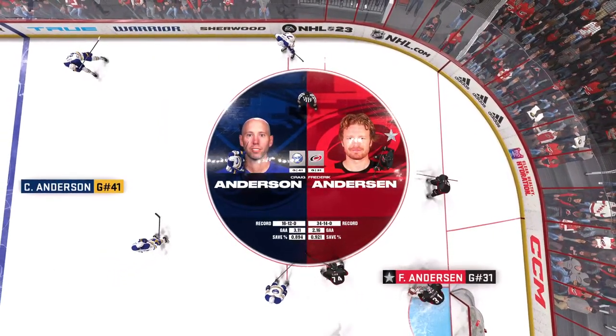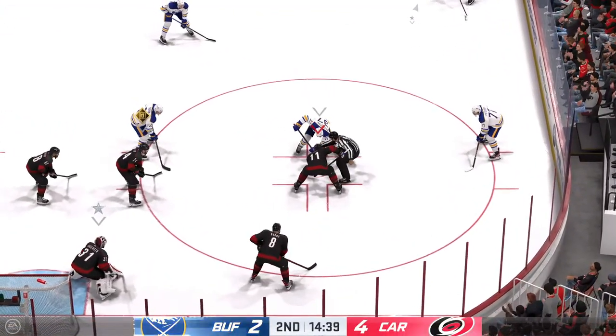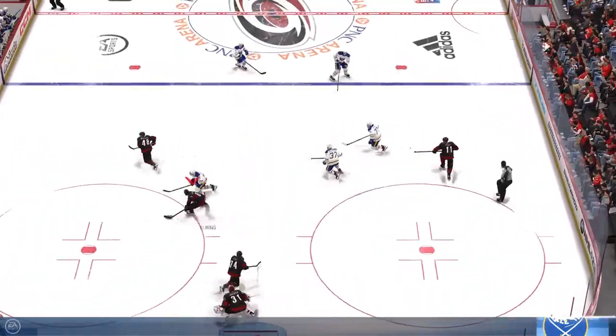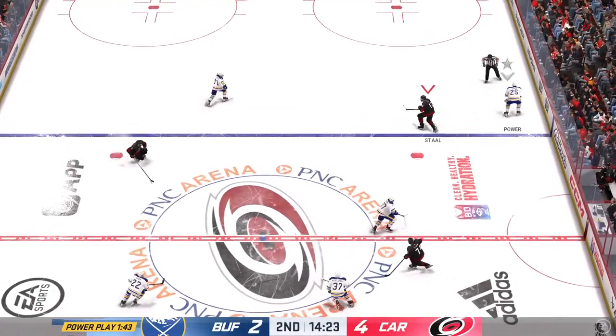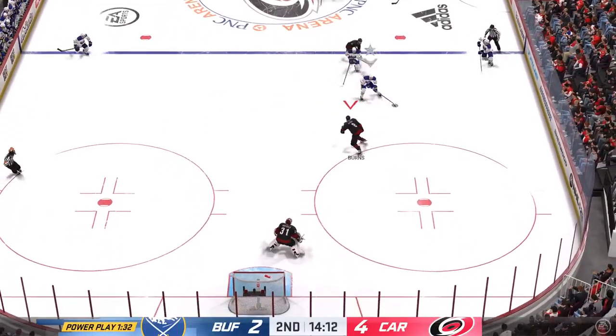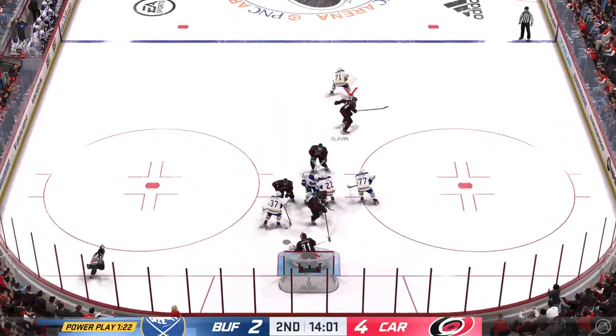Sometimes the sound your stick makes on the other guy's equipment is what sets the signal off. That's a slashing penalty. The Hurricanes win the draw. Quick pass to Slavin. Passes it to Stahl. Looking to break out here on the power play. 2-on-1. Look at the Savardian spinorama.